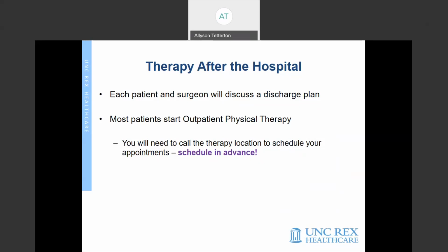You will need to call the therapy location to schedule your appointments. So please schedule your appointments in advance. Your case manager will also be here to remind you about setting your appointments and confirming them before you leave the hospital.